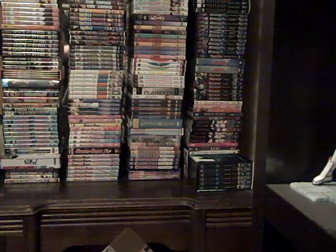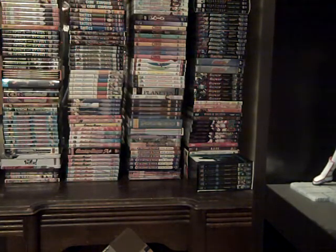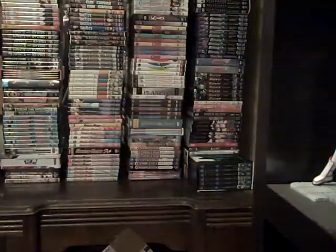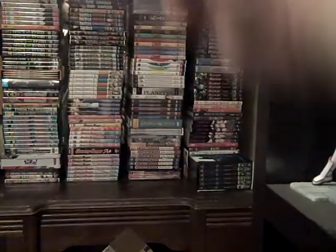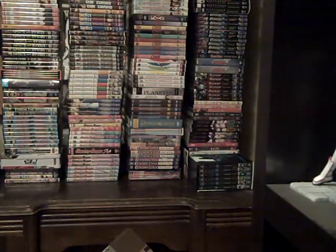We have Melody of Oblivion. This is a box set containing... yeah, I guess this is DVD 1. DVD 2. DVD 3. DVD 4. 5. And then finally... DVD 6. And my opinion of this series is that it was interesting, except it didn't really feel like it had a purpose, because the ending was just kind of pointless, I guess.